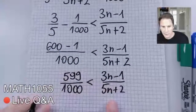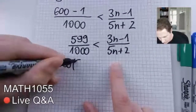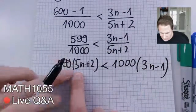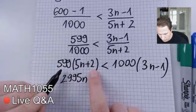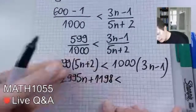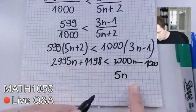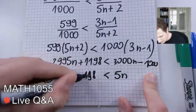Now all I have to do is rearrange this inequality to get 599 times (5n+2) being less than 1000 times (3n-1). Now I just expand. Well, this is almost 600, so that's almost 3000 n, but it's of course 5 less than that. This is almost 1200, but it's 2 less than that, so 1198. And here we have 3000n minus 1000. Now I just rearrange this. I will get 5n on the right hand side, and I will get 198 on the left hand side.